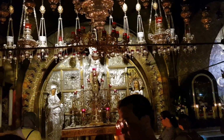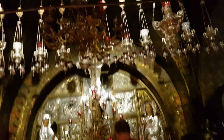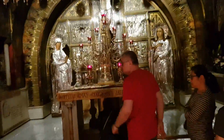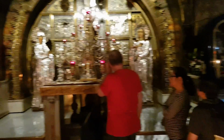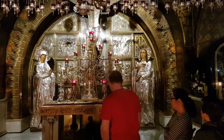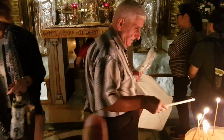You can see the sinless Jesus from Nazareth, King of the Jews. Let me see if you can see it. Yeah, you can see it. To the right you can see John. To the left you can see Mary. While Jesus was on the cross, he asked John to take care of his mother.